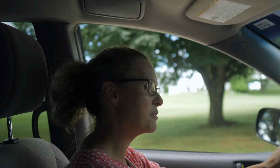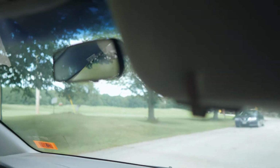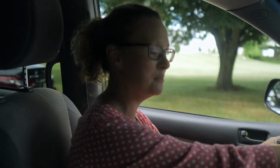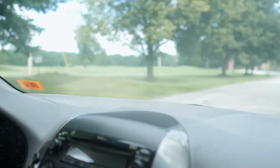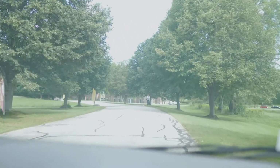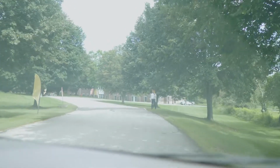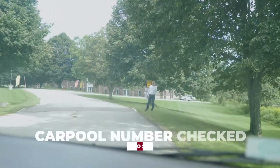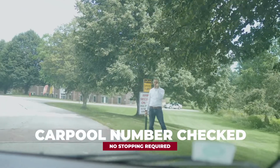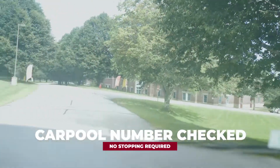First things first, I'm going to make sure that my carpool number, which is just on the other side of that visor, is down and ready to go. So let's go nice and slow. Watch those speed bumps, boys and girls. We're going to head down this way. And as you can see, we already see head of school, Mr. Rooney, checking our carpool number. All right. Such a nice man.